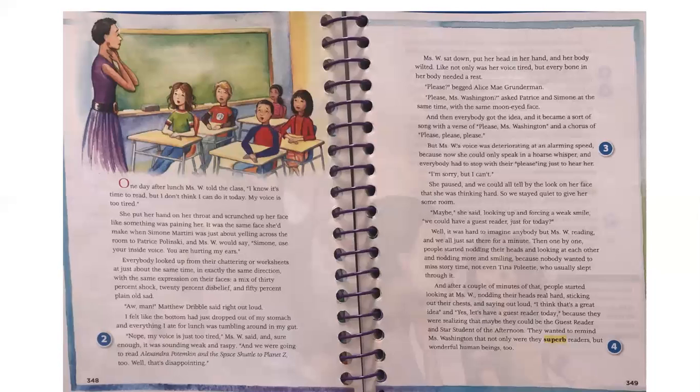So the description that Ida B makes of her classmates shows how much detail she notices about a single moment, from the way the classmates move to the expressions on their faces.